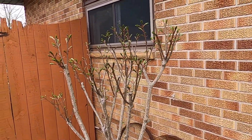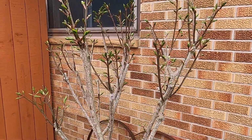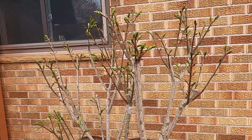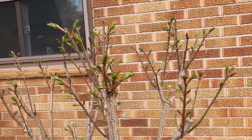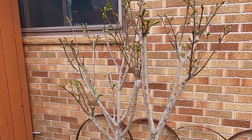Last year I think a lot of people thought I was crazy as I cut off the tops of this, what was supposed to be a dwarf burning bush, but was actually probably about 8 feet tall last year. But you can see it is really pushing out the new growth this year and ready to throw out some new leaves. It will be gorgeous.